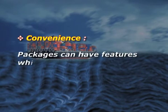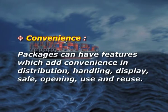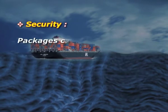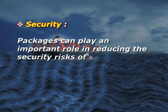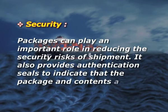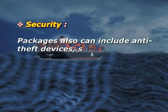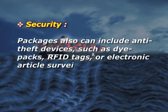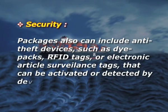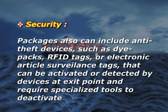Convenience. Packages can have features which add convenience in distribution, handling, display, sale, opening, use, and reuse. Security. Packaging can play an important role in reducing the security risks of shipment. It also provides authentication seals to indicate that the package and contents are not counterfeit. Packages can also include anti-theft devices such as dye packs, RFID tags, or electronic article surveillance tags that can be activated or detected by devices at exit points and require specialized tools to deactivate. Using packaging in this way is a means of loss prevention.